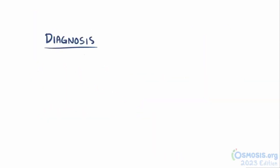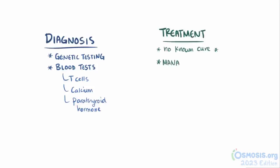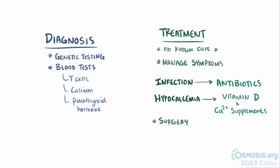Diagnosis of DiGeorge syndrome can be difficult, but genetic testing can be done if DiGeorge syndrome is suspected, and certain blood tests looking at T cell numbers and function, calcium and parathyroid hormone can also be helpful. Because the syndrome is due to a genetic deletion, there's no known cure, though many of the symptoms can be treated or managed. For example, infections due to underlying immunodeficiency might be treated with antibiotics, and hypocalcemia can be managed with vitamin D and calcium supplements.